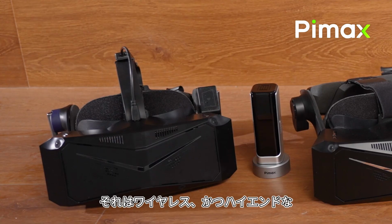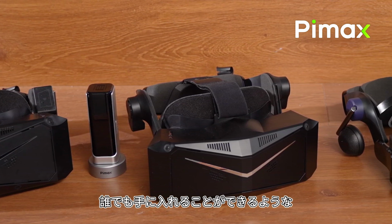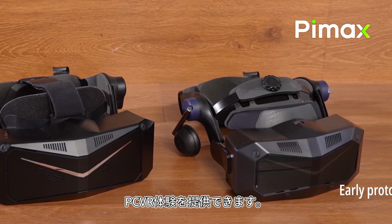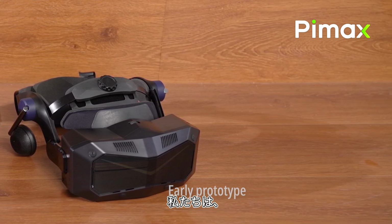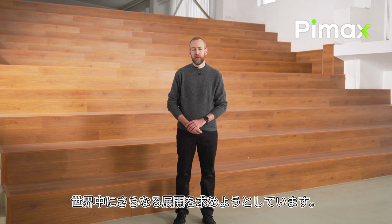So if we look at ourselves, we have the Crystal line, the OG Crystal with the 60D Airlink, which brings wireless high-end PCVR. There's the Crystal Lite, which makes high-end PCVR accessible to everyone. And then the Crystal Super that bumps these specs to 11. We do feel there's space for one more headset. Let's talk a bit about the Super, as we're about to demo it and ship it around the world.